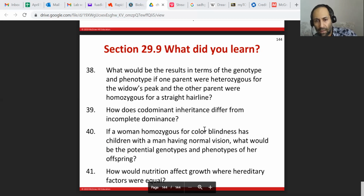How would nutrition affect growth where hereditary factors were equal? So like I said, you might have the genes for growing tall, but if you don't get first-class nutrition, protein, all that, or not enough exercise, you will not attain your genetically determined height.